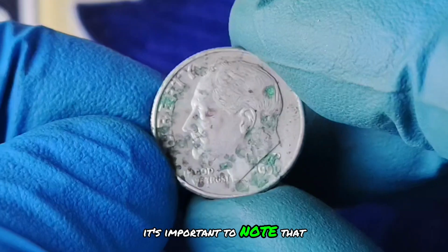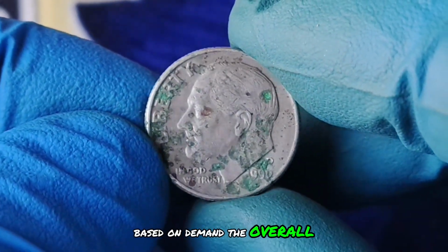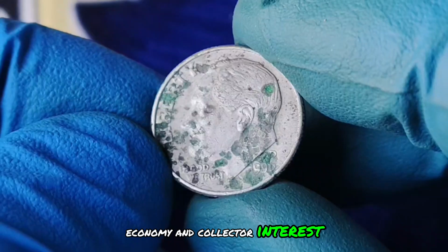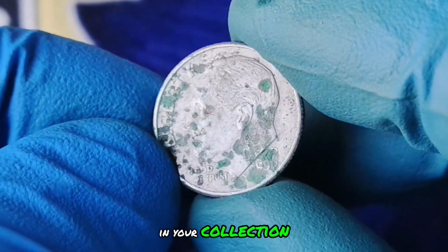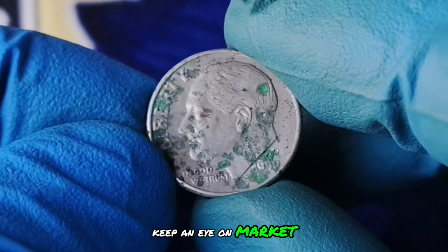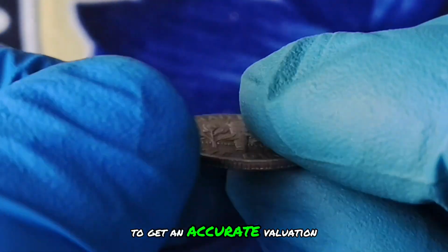It's important to note that the market value of coins can fluctuate based on demand, the overall economy, and collector interest. Therefore, if you happen to have one of these dimes in your collection, it's a good idea to keep an eye on market trends and perhaps even consult with a professional appraiser to get an accurate valuation.